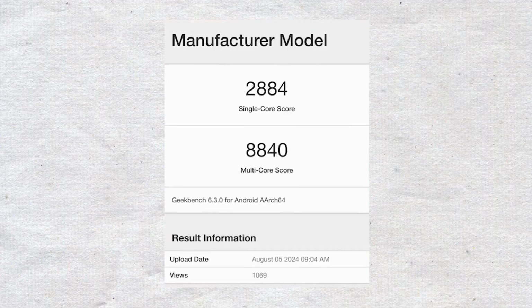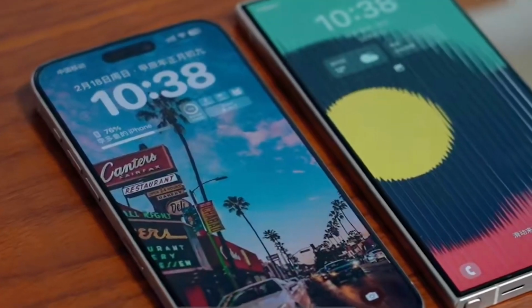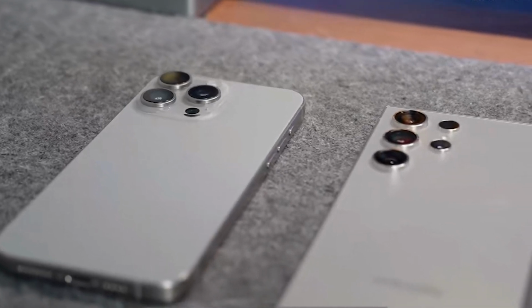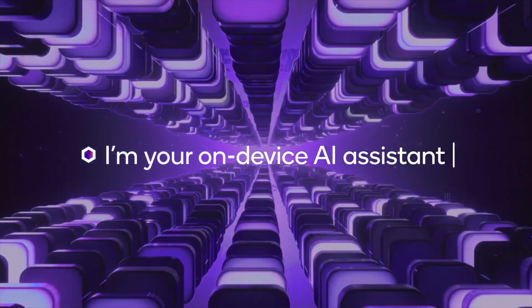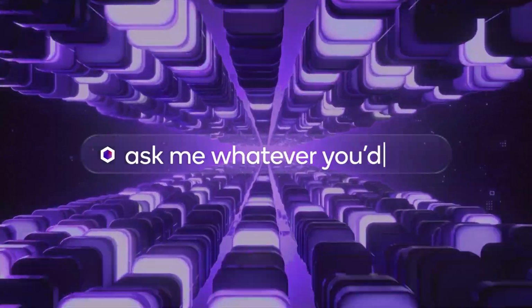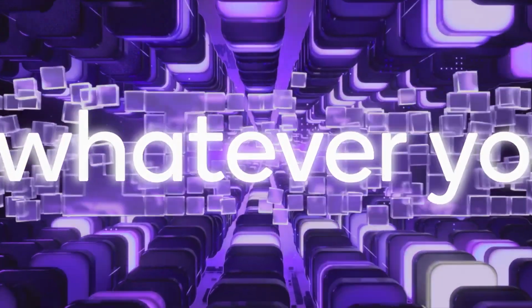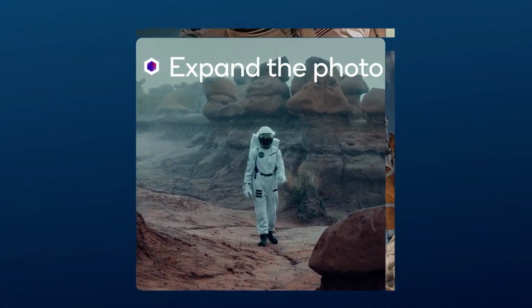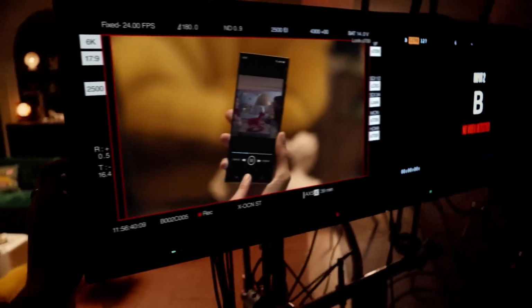These scores are record-breaking, especially the multi-core score, which is much higher than the multi-core performance of the iPhone 15 Pro. The Snapdragon 8 Gen 4 chip in the Galaxy S25 Ultra has 8 cores and can reach a clock speed of up to 4 GHz, which is the highest we've ever seen in a phone. This means the Galaxy S25 Ultra will be incredibly fast.